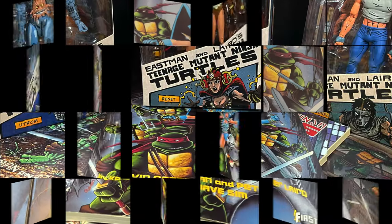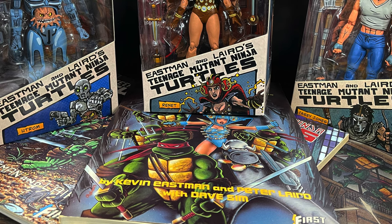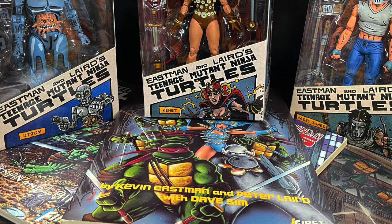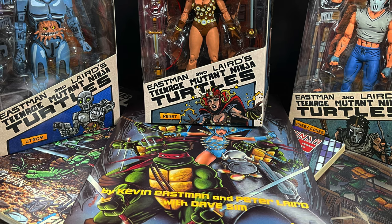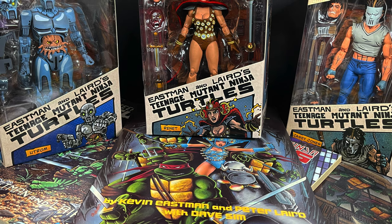These are like alternate IDW colors as opposed to the Mirage colors, but they're the Mirage figures. You know what I mean? Does this make any sense? If you don't like these colors, wait for the ones that are coming soon, but we'll just take a look at the figures so you know what to expect.